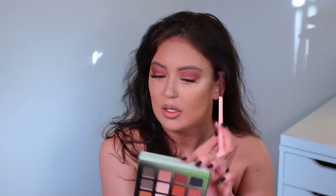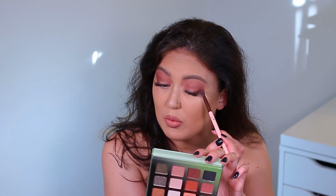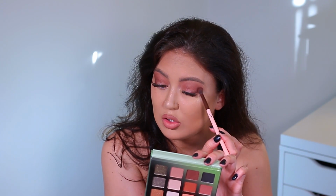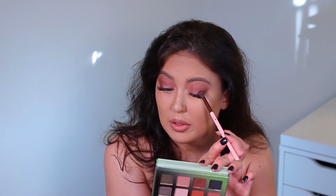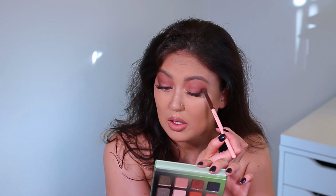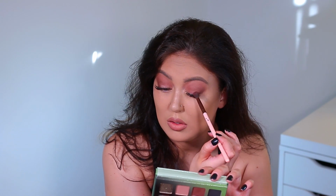But do you guys see how it kind of gave me that cat eye effect, the way that I'm applying this? I think you can see, right? So what you want to do is get a good amount of it on your brush, and I'm scared about the fallout, and tap it right down on the lash line, and then go up as if like the area where you would put eyeliner for a winged liner. It just gives you a little bit of an extra cat eye effect, and then I do bring it into the crease just a little bit.